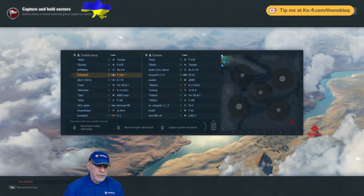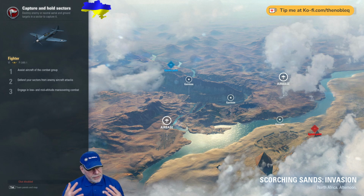On the order of battle, I'm going to summarize by saying it's actually pretty well balanced. If anything, we've got a slight advantage because we have Mr. Wibbles in an ME410, and the enemy doesn't have a heavy. However, they do have a P40, and I could see this battle going either way depending on how the players played. So, having said that, let's get into that battle.